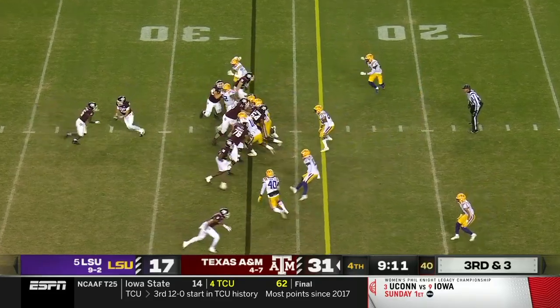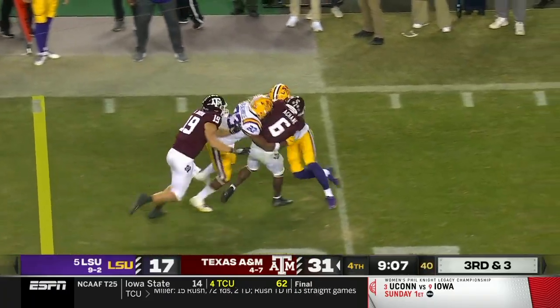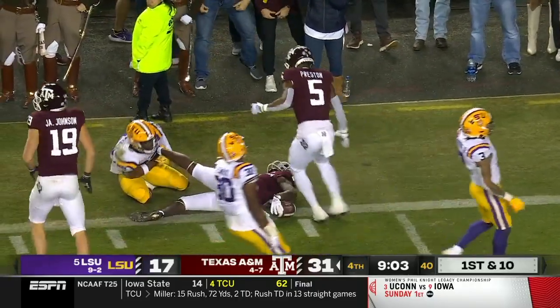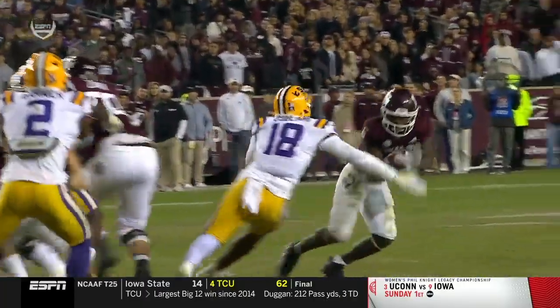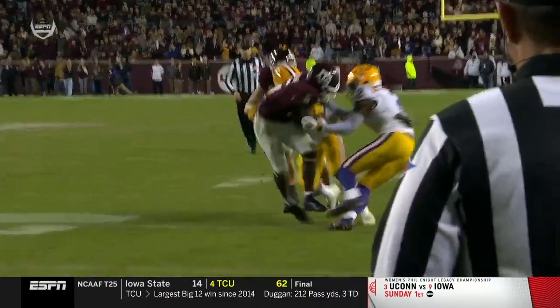3rd down and 3. Achane trying to get to the outside, and he does. And he spins free of Baskerville. Oh, what a night for Achane. 1st down, Aggies. I mean, this is what Achane could do. I mean, this is well defended at the line of scrimmage by LSU.